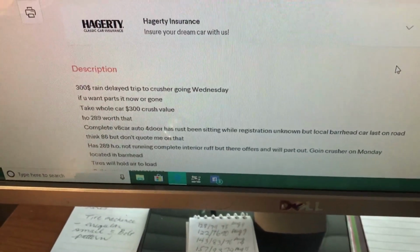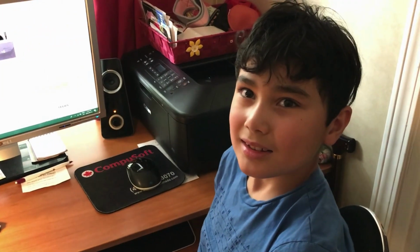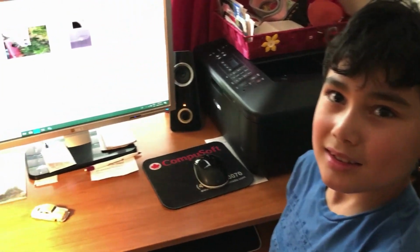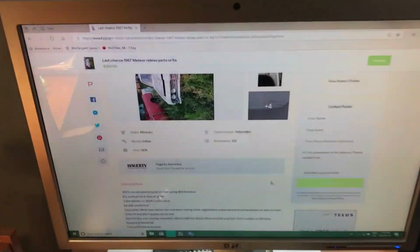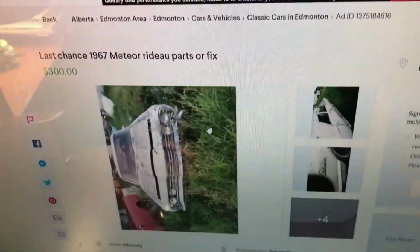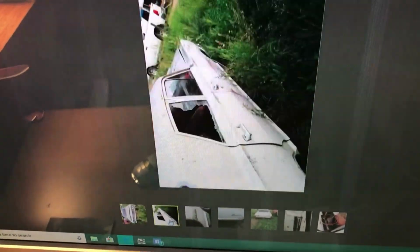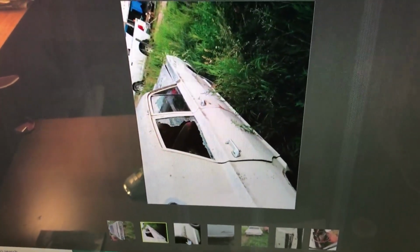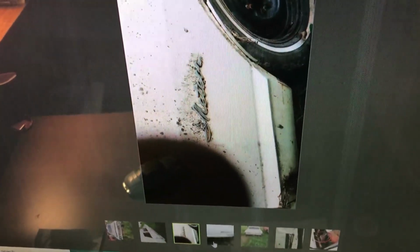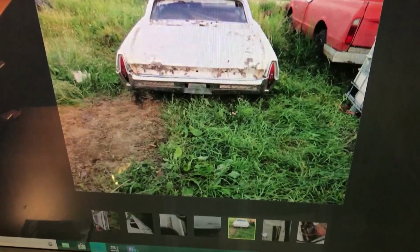I couldn't let that happen, and Nash volunteered to pull $300 out of his savings account, which we're going to run down to the bank here right away and do, and we're going to run and get this car and save it from the crusher. So I'll flip through the pictures quick here and just give you a little preview of what we're going to pick up. You can see it's not mint, but for $300, we're pretty excited to get it.